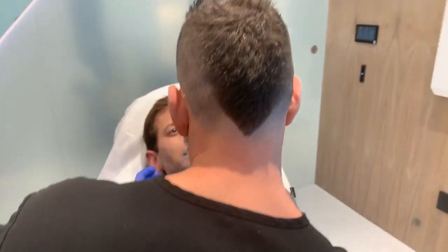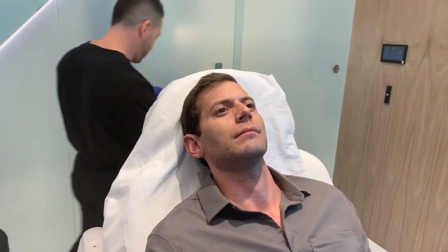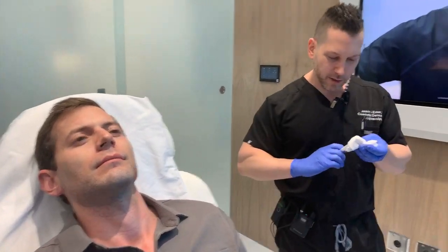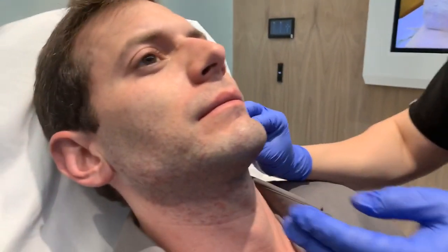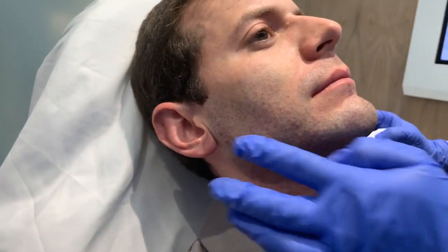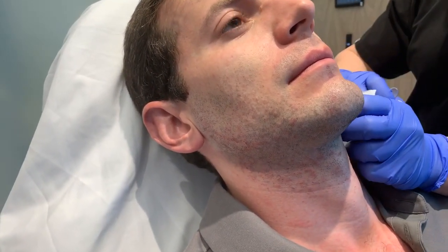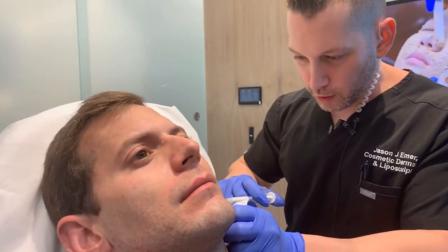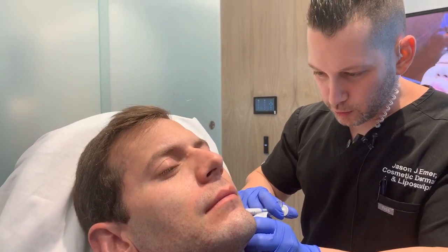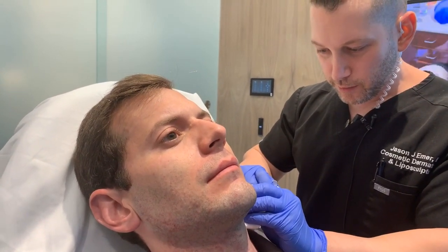Bite down a little bit. Good. That side has a little bit more projection, so I'm just going to dab a teeny bit into that central projection area. You see when he bites down, go ahead and bite down, this side projects out a little bit more than this side. So right at that area, and everybody's different, some muscles are a little more, we're just going to apply a little bit more into that central area. Bite down again. Good. Now we've got more of that projection that I want to see.